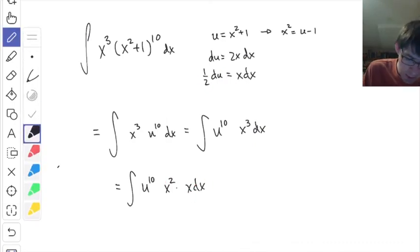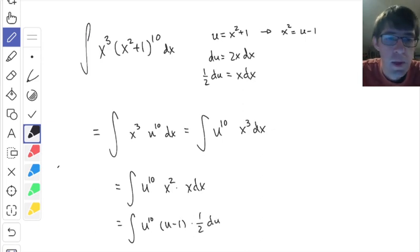So what do we got? u to the 10, x squared is u minus 1, x dx is 1/2 du. Right? This is the trick. Now everything is in terms of u's, and hopefully we can do this antiderivative. Any questions about that? Any thoughts? You've got to be slightly creative, I guess.